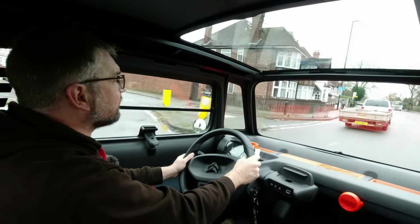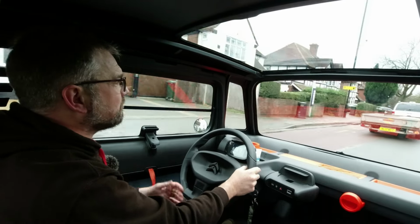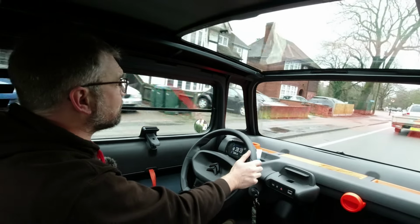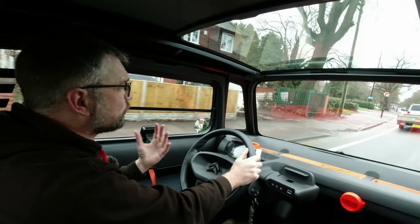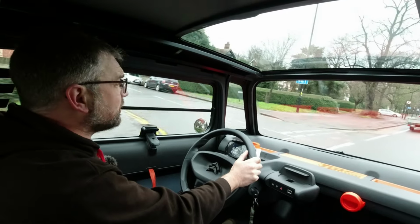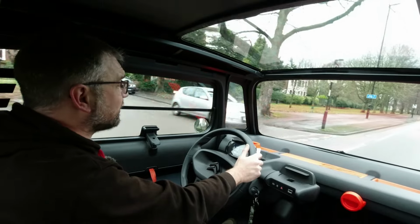It's worth remembering that the 28 mile an hour top speed may seem limiting, but in most city environments, I'm not even on the throttle at the moment. I'm nowhere near maxed out. There's a lot of 20 mile an hour speed limits coming in, which means you could still get a speeding ticket in your Ami. That'd be something to frame and put on the wall, I think.